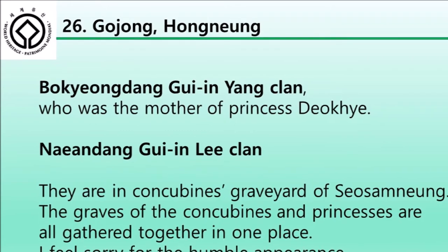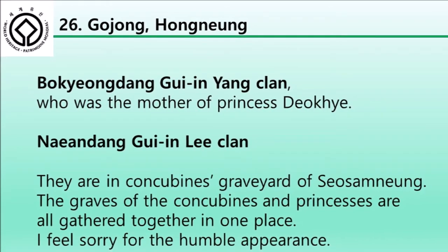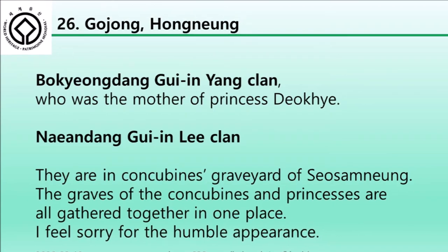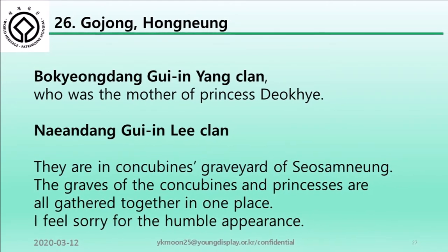Lady Yang of the Hongyeongdang, who was the mother of Princess Deokhye. Lady Yi of the Leandang. They are in the concubines' graveyard of Seosamneung. The graves of the concubines and the princesses are all gathered together in one place. I feel sorry for the humble appearance.